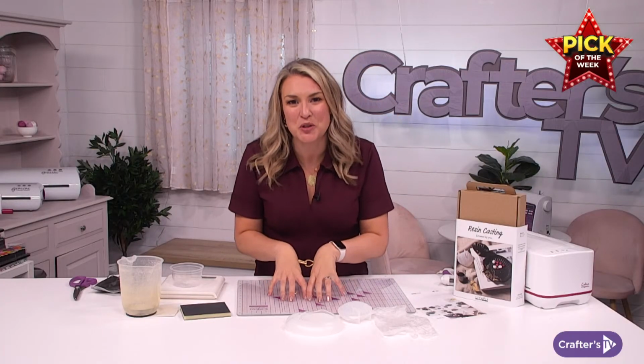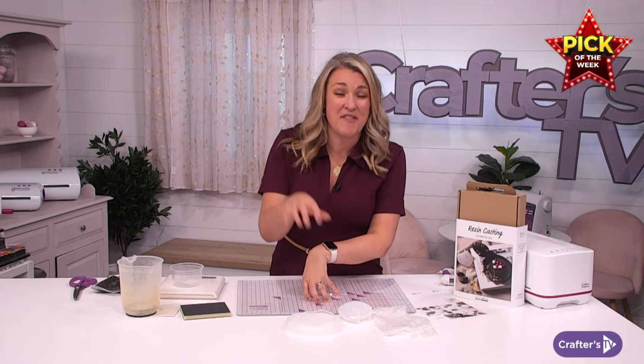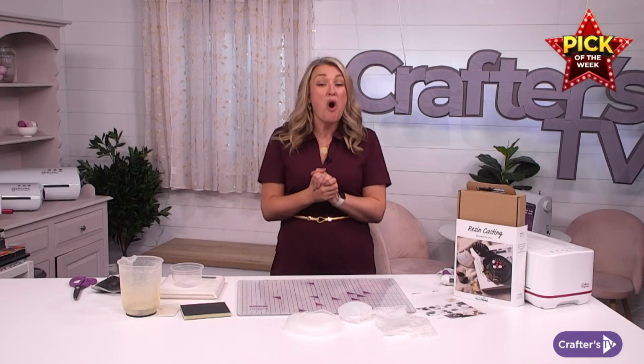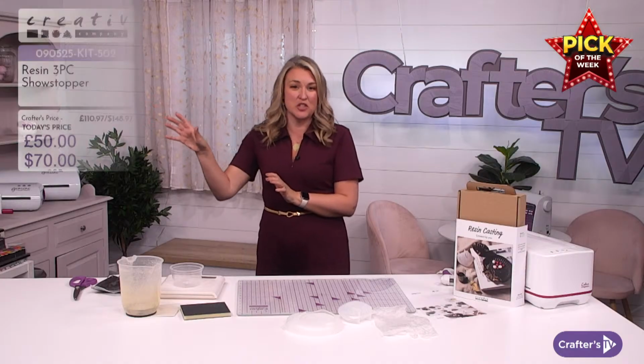Now, you know how I told you a few minutes ago we had more than half of the stock of the resin kit allocated into people's baskets? There's even more of that now. So we're going to get the resin details on the screen.